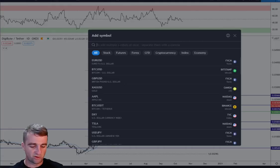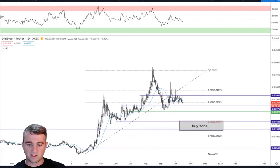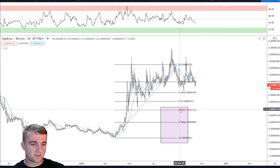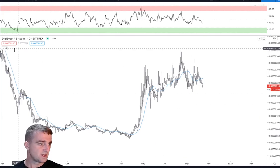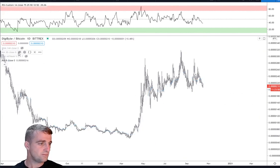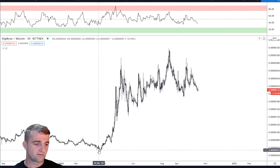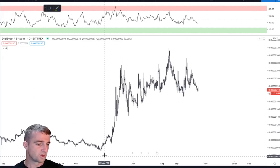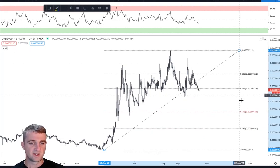If we just drop into BTC, personally I don't trade in Bitcoin. I've always found it easier to manage in Tether. Let's just get rid of all this from last time, the EMAs. And same as Tether, this has been on a good run, all the way back from March. What I'll do is a quick Fibonacci here from the bottom right move all the way up to that double top right there.